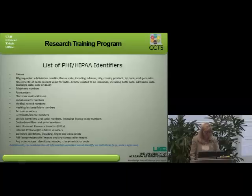account numbers, certificate license numbers, vehicle identifiers, URLs, IP addresses, biometric identifiers, which include things such as voice prints, fingerprints, ocular scans. Full face photographic images are also one of the HIPAA identifiers. So for instance, if you are videoing your research participants as they maybe walk in your special shoe that you've invented, then their full facial features or their images would be a HIPAA identifier.